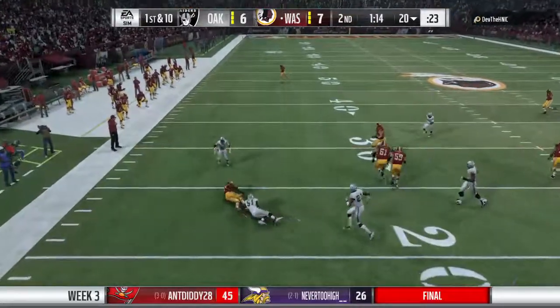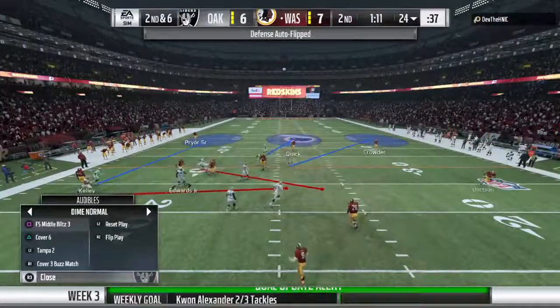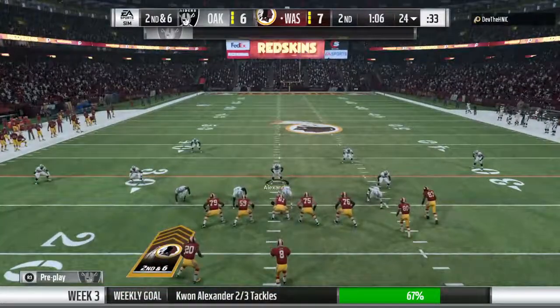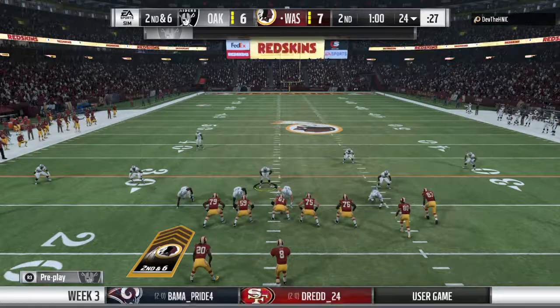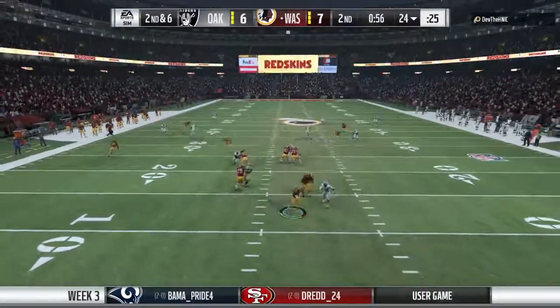Oh, it's a screen pass. That's complete. And he'll go down just shy of the 25 at the 24-yard line. They'll get 4 there out of the screen, and it's 2nd down. In order for a screen pass to break big, a lot of things have to come together and be well executed. But all it takes is one small thing to go wrong and keep it from being a big game.